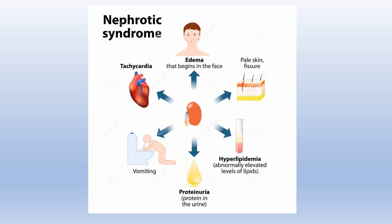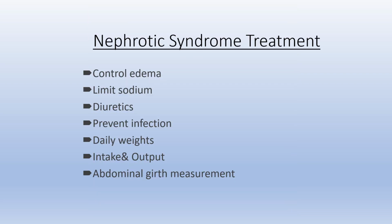In addition, here are some signs and symptoms of nephrotic syndrome. You're going to have tachycardia, severe swelling, edema, particularly around your eyes and ankles, as we said. You're going to have foamy urine as a result of excess protein in your urine, weight gain due to fluid retention, fatigue, and loss of appetite. The treatment is to control edema, and to do this diuretics may be used and sodium intake may be restricted, prevention of infection, daily weights, I&O measurements, and abdominal girth measurement.